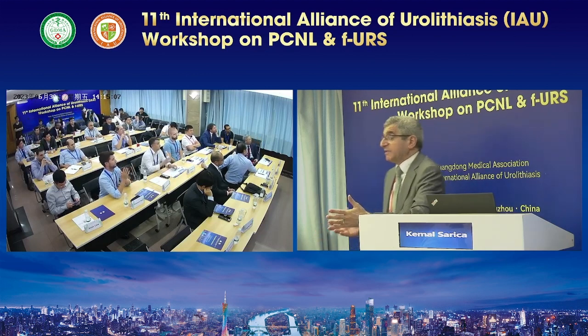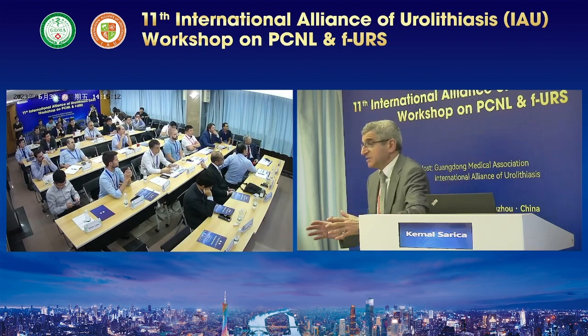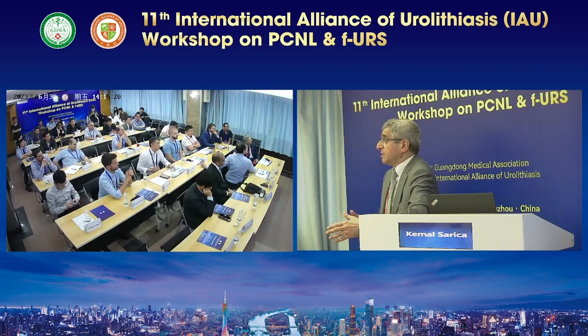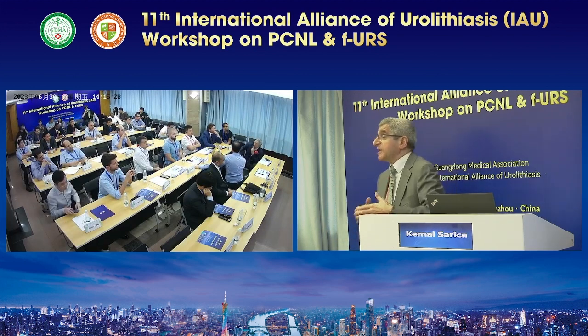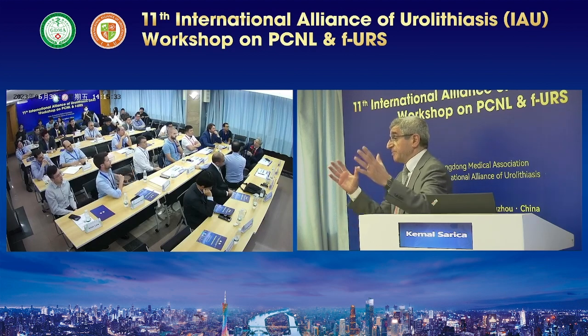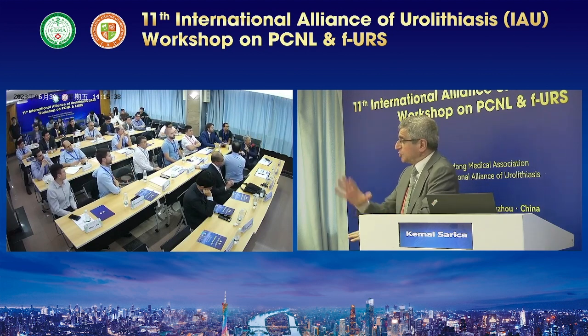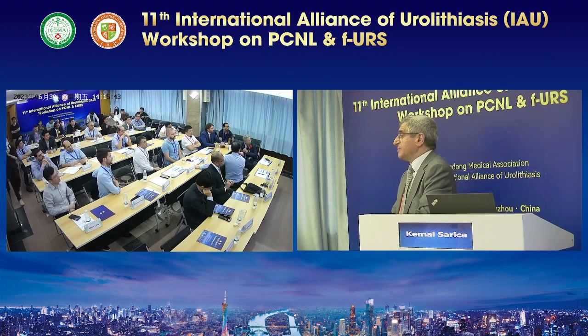In our department, we have reusable scopes, but we don't use them in all cases. Now we are using single-use scopes in the majority of the cases because, as Simon quoted, the prices are really affordable, and they are coming down and down. At least in my country, there is great competition among at least 5 companies. It will bring the cost down further, and we are sure in the future flexible scope will be the choice in the majority of cases.